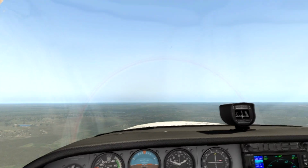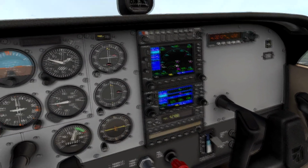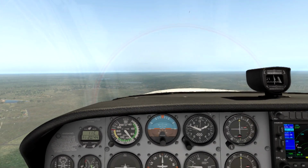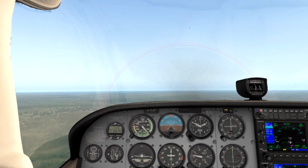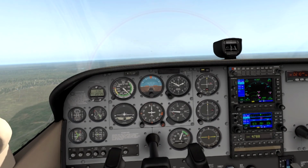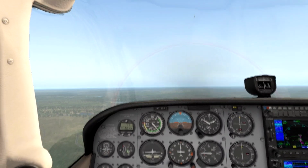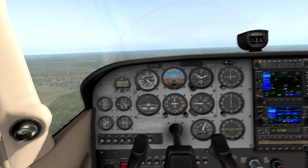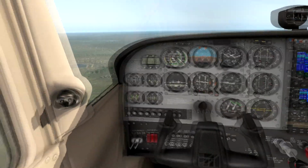Well, there's some traffic up there. I don't think I have ADS-B in this thing. Alright, I want to keep it at 800. There's runway 5 and 23 at this one, so what I'm going to do is just enter a left downwind for 23. The runway is ahead of me over there, and the pattern altitude is about 800. The field elevation is a little over 1,000 downtown, and a little under 1,000 here. So that gets me about 90 knots, 2,100 RPM.